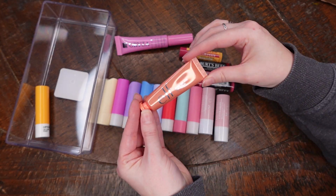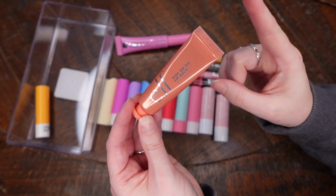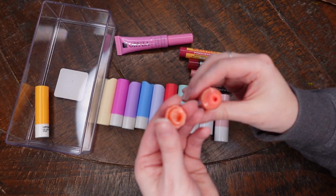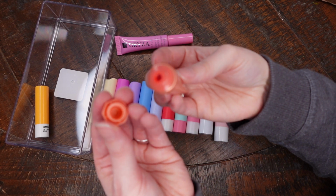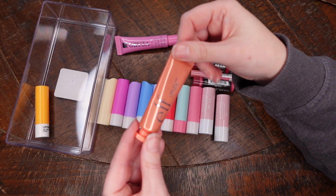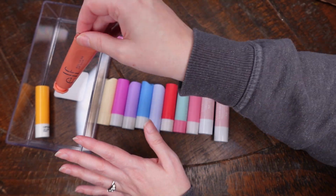Then I have this one from e.l.f., and this is the Ride or Die Lip Balm in Just Peachy. I love the color of this product. The color of this is amazing. If it had a doe foot applicator, I would be keeping this. In fact, it would actually be gone because I will have used it all up. But it doesn't. Instead, you're supposed to use your fingers, and I don't use it because I have to use my fingers. So I love the color. I like the way it feels, even though I don't love the way it feels, but I love the color so much. But I just can't. I'm not going to use it. I don't think I used it at all this year unless I had it in a project pan, which I don't think I did. So I'm just going to say goodbye to this because I will not use it.